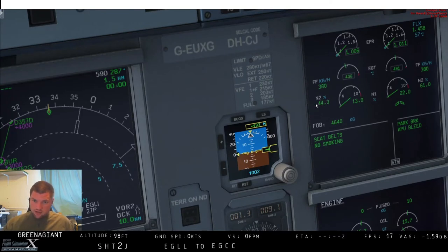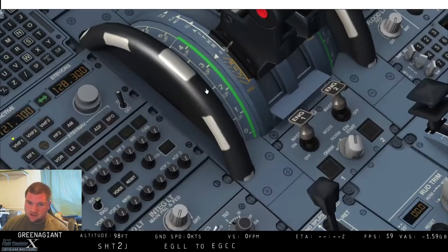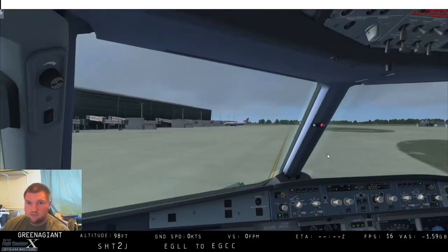And then the N2 speed will start climbing, and then our main turbine, the N1, will come up, which is the big fan on the front. N2 is the inner one, so there's sort of two stages. There's the inside spinny thing, and then there's the outside spinny thing that you can see. So that's why they're two different numbers and very different, and they're not physically connected either. So that's both engines started. So engine starter can go to normal.